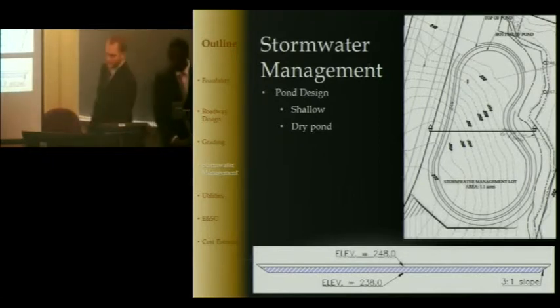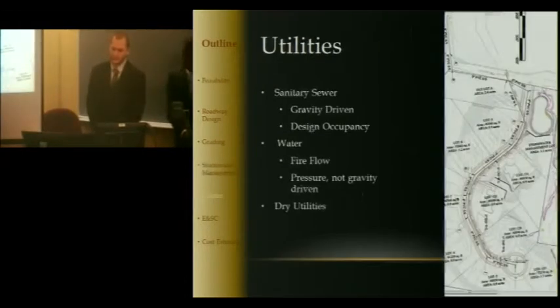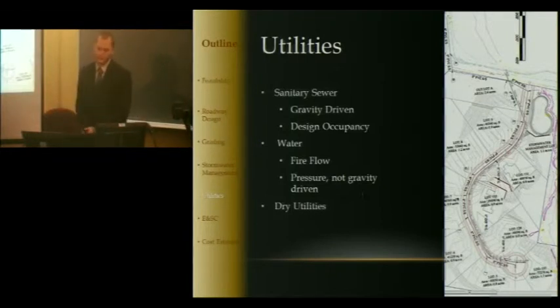The other 2 wet utilities that we designed for were the sanitary sewer and the water line. Like the storm sewer, the sanitary sewer is gravity driven, and we didn't use any pumps. The design occupancy was based on 4 people per unit at a rate of 100 gallons per day with a factor of safety of 4. The water line is based on a fire flow, which is basically a peak flow to allow for adequate pressure throughout the site, and it's pressurized and not gravity driven.